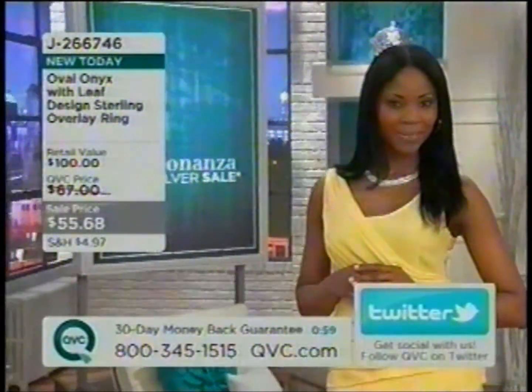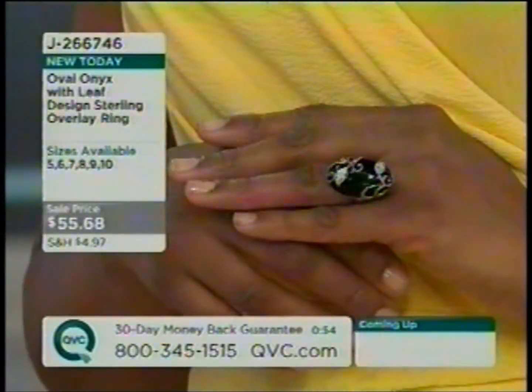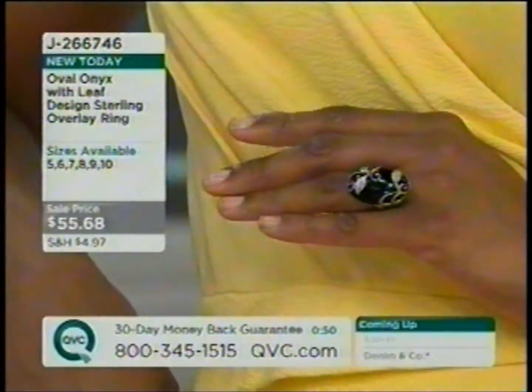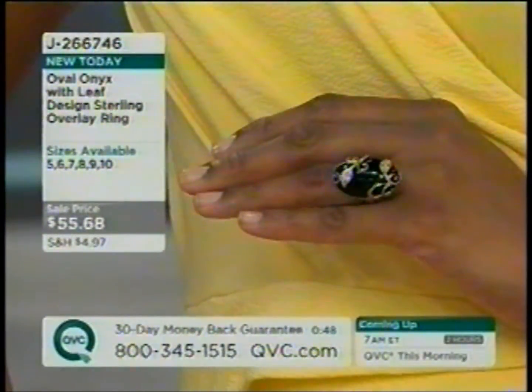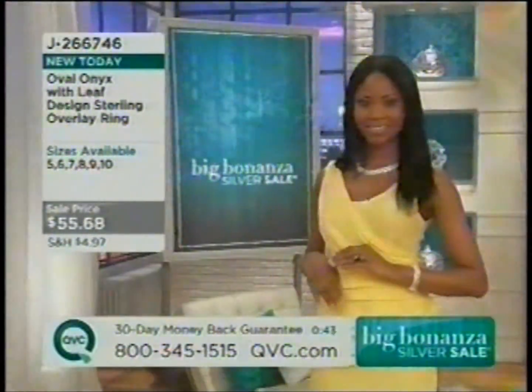You can have anything you're looking for, and still take advantage of the 30-day unconditional money-back guarantee. Try it on, bring it home, kick the tires, wear it out to lunch, have some fun with it. If you're not completely satisfied, send it back. Simple as that. But to do it with silver, with the prices of gold, silver has never been more popular.